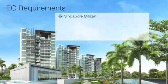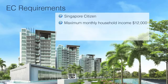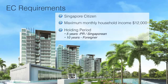For a new EC, a buyer must be a Singapore citizen with at least one other citizen or permanent resident in the family nucleus, and have a household income of not more than $12,000 per month. They won't be able to sell the home for a minimum of 5 years. Owners are only eligible to sell an EC to a Singaporean or permanent resident after 5 years, and a foreigner after 10 years. So what are the advantages of buying an EC instead of a HDB?